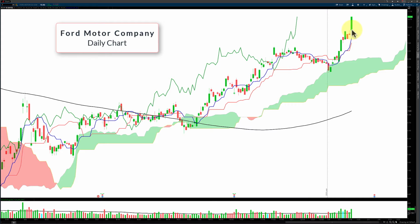Market action is like a hot air balloon, with the buyers turning up the heat, making the balloon go up, and sellers turning down the heat, making the balloon go down. The red line is our jet stream, and the blue line is our wind line.